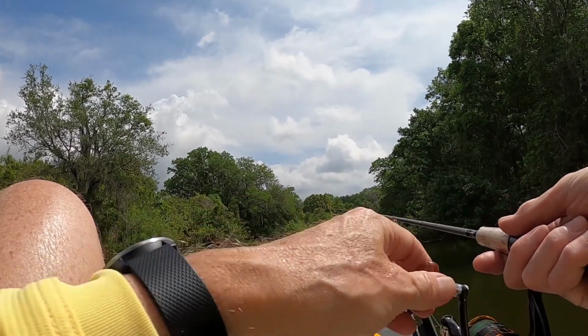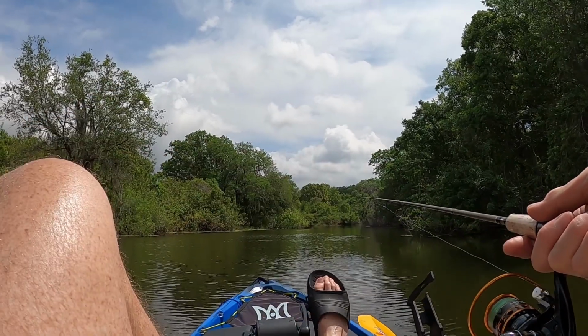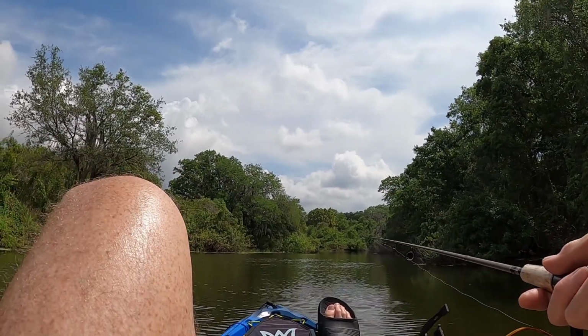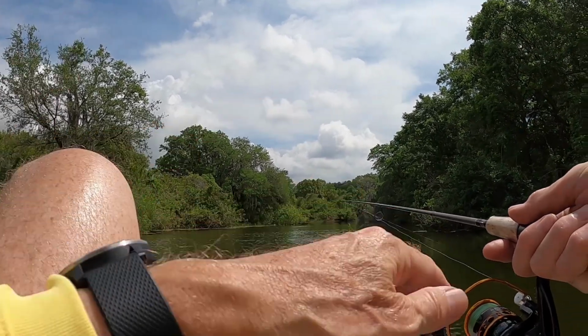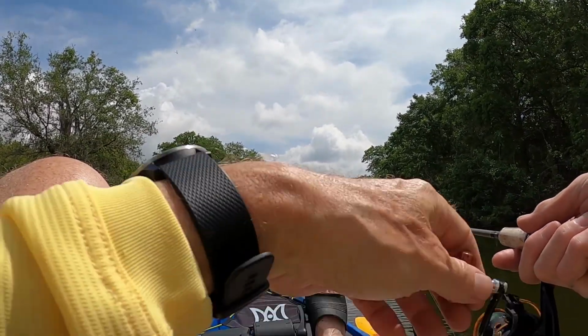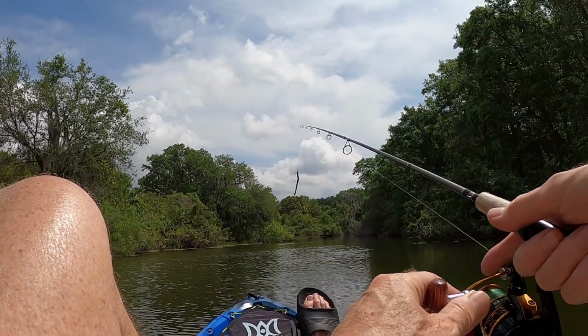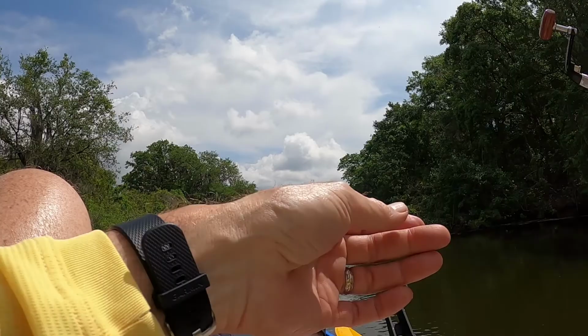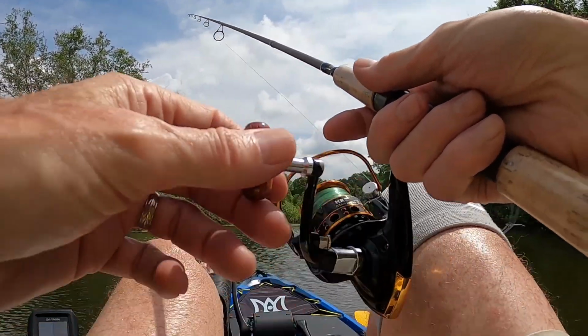Beautiful day out here today. Beautiful area to fish. I'm surprised we didn't catch more. Water temperature is 78 degrees at 6 feet deep. We're all the way in the back of the lake. And they were swirling, they were jumping, but we threw the kitchen sink at them.